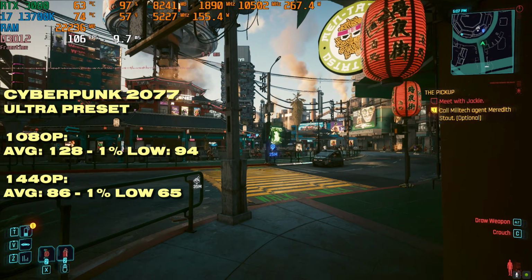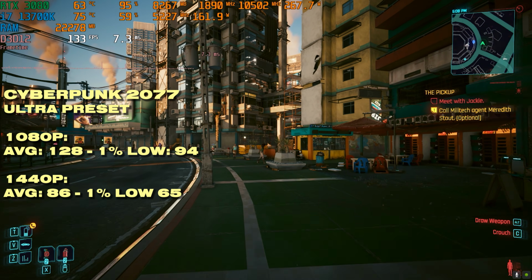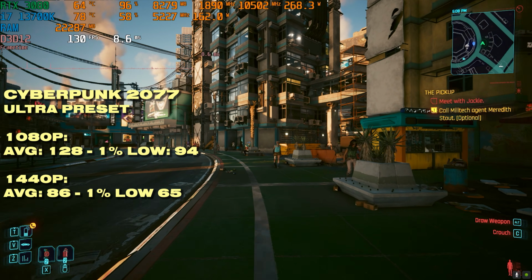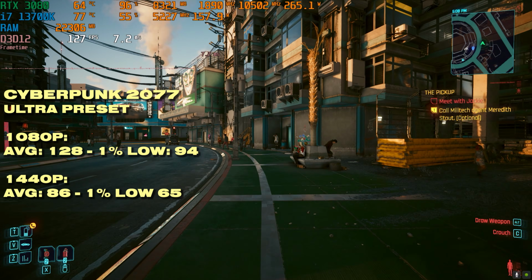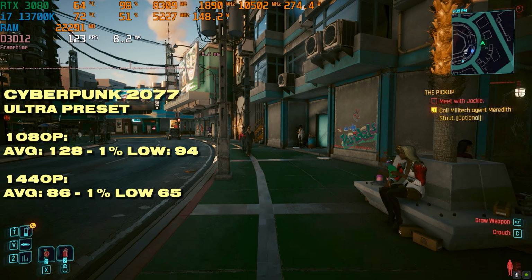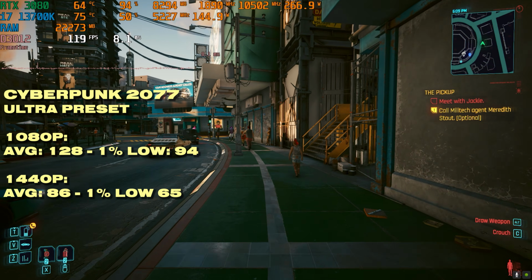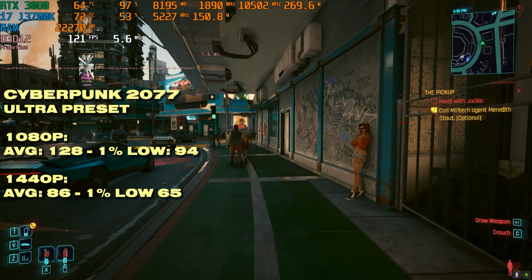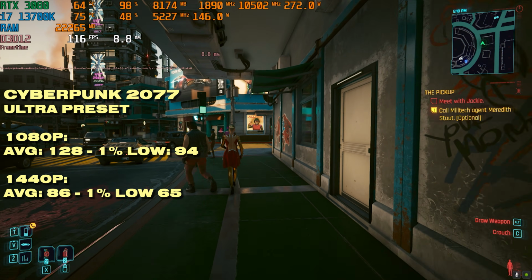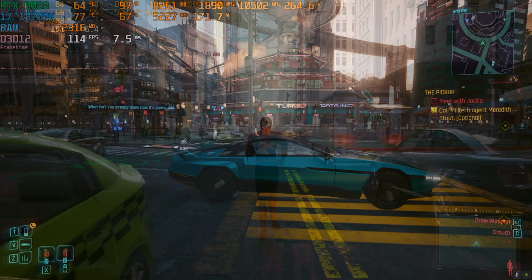Starting off with the best redemption story in gaming history with Cyberpunk 2077, and what I can say is both resolutions are very playable at rasterized ultra settings. Over 100 FPS at 1080p is more than enough for basically everyone in a single player game, and 86 at 1440p is definitely a nice thing to see, I'd like to say. Also, the frame pacing at both resolutions is totally fine. You won't be having any problems there either.